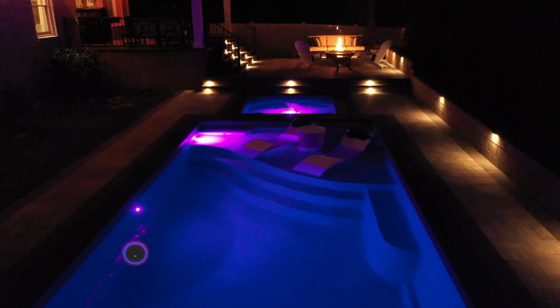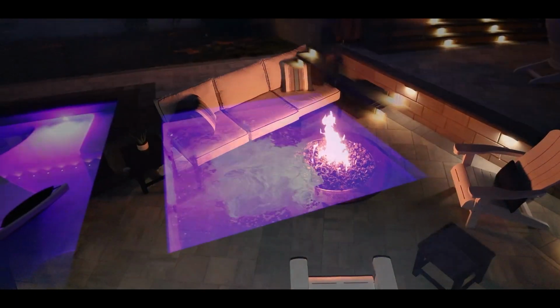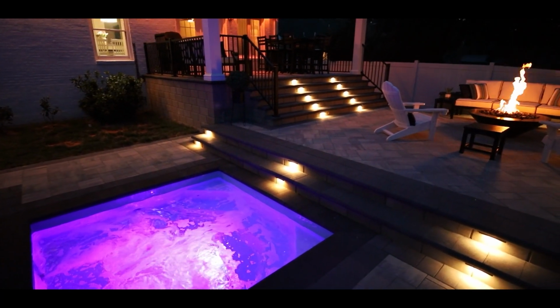The fire pit was a great addition. It's the perfect way to end the evening. The kids get out of the pool, they're a little chilly, they could dry off, sit by the fire, the adults could just talk and hang out.